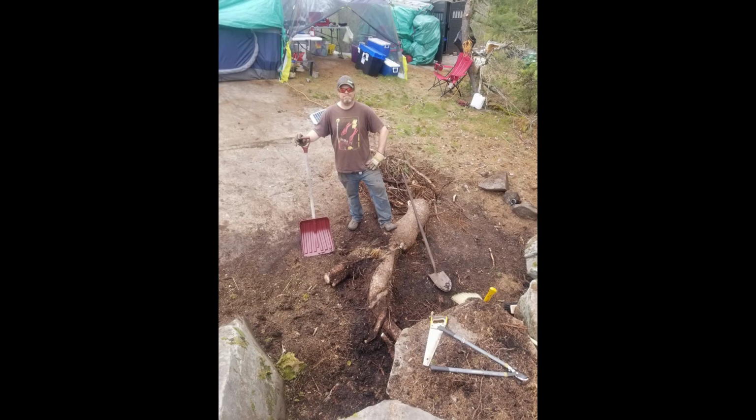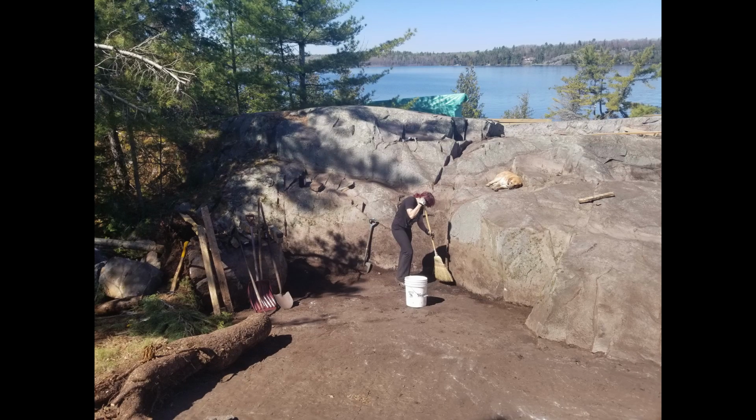The clearing of the site took about 3 days, but we didn't have much help from this little girl.